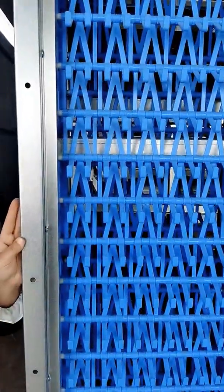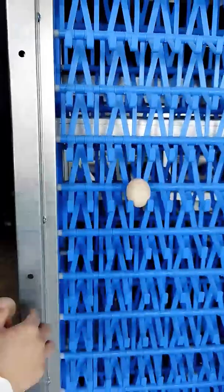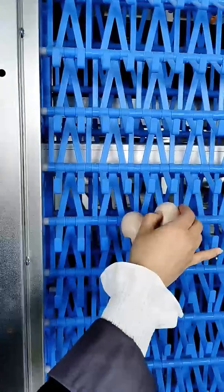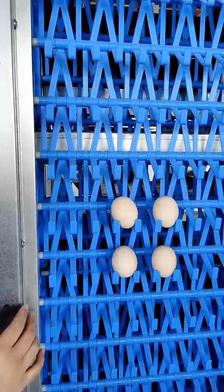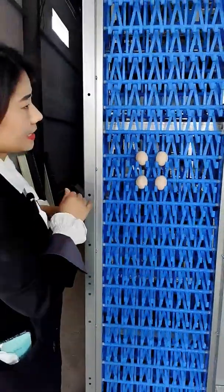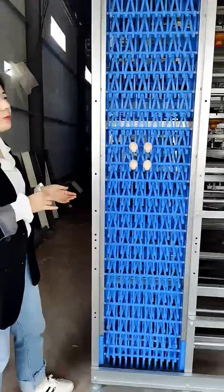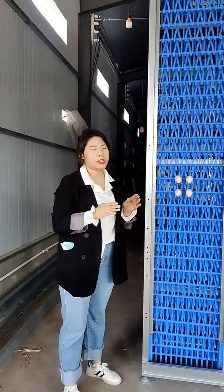It can only be allotted one egg, like this. Only one egg allotted. If you want to put two eggs, it is impossible. So only one egg in this place. So no egg accumulation. This is another reason to reduce the egg breach rate. This whole system makes the egg breach rate less than 2 in 1,000.